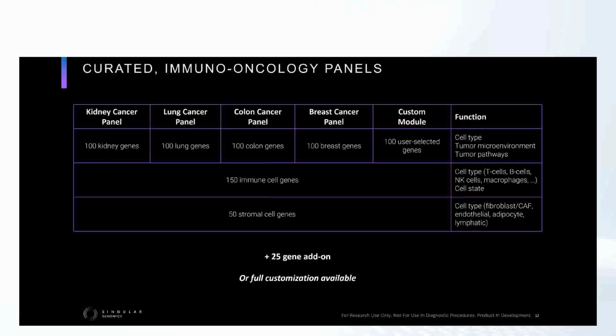We have developed our panels in a modular way. We have 4 off-the-shelf panels right now: lung, kidney, colon, and breast cancer. These are all 100 tissue-specific genes, and they all share a base set of 150 immune cell genes and 50 stromal architecture markers. So it's really nice if you want to customize a new panel. You can just add 100 tissue-specific genes or your select genes on top of that core set. You could easily add 25 to 50 genes on top of any panel that we have, or you can go full custom up to 350 genes.